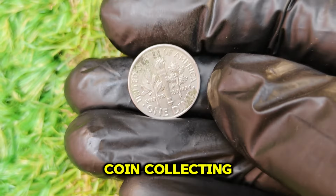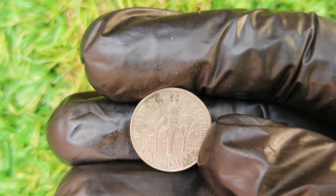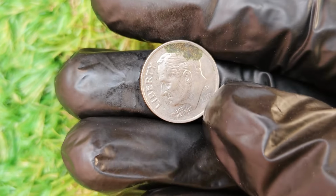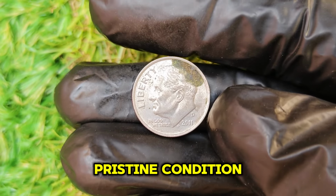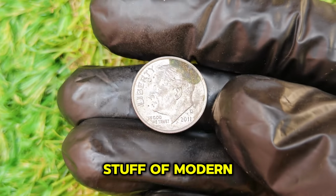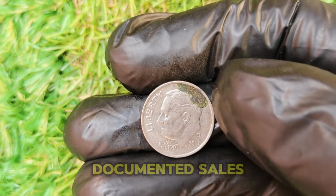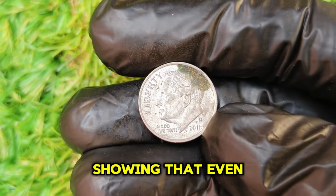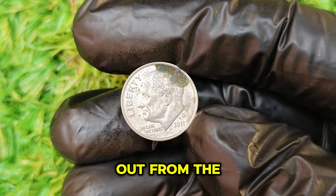In coin collecting, it's often said that rarity plus demand equals value. The 2011 D dime might not seem rare at first glance, but the select few that feature unique minting errors or remain in pristine condition have become the stuff of modern legend. Online auction houses and coin forums have documented sales where these coins fetch astonishing prices, showing that even a small 10-cent coin can hold incredible value when it stands out from the rest.